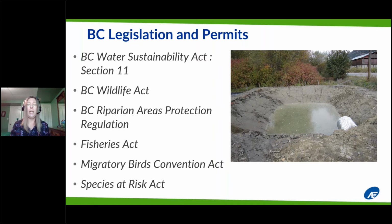Under the federal Fisheries Act, of course, we can't cause any harm to fish, so you need to make sure you're not introducing any sediment or disturbing any fish habitat. Migratory Birds Convention Act, if you're doing any vegetation clearing, there's a breeding bird window that you need to avoid so you're not disturbing breeding birds. And of course, if you're on federal lands or in critical habitat areas for species at risk, you will trigger the Species at Risk Act.